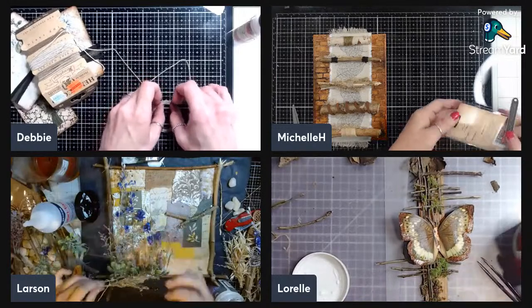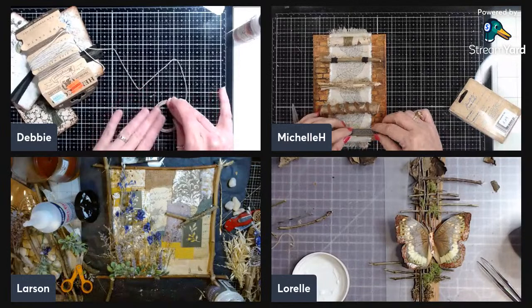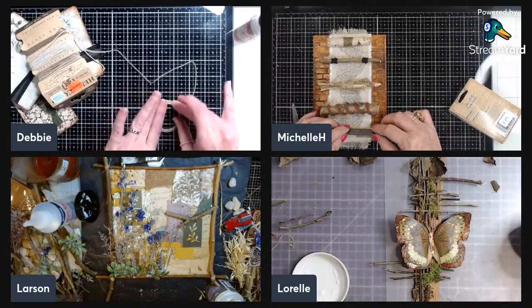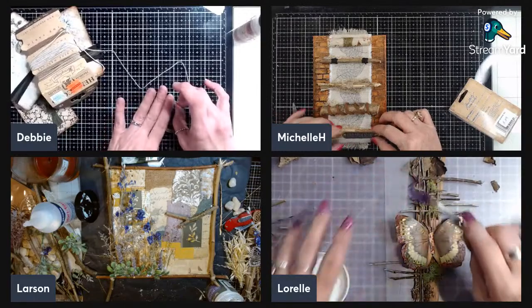All right, can I get away with adding a piece of purple in here for some pop? I think so, right? Oh, sure. You can add purple. Anytime, anywhere. Where are you going to add purple? Oh, yeah. We're going to.